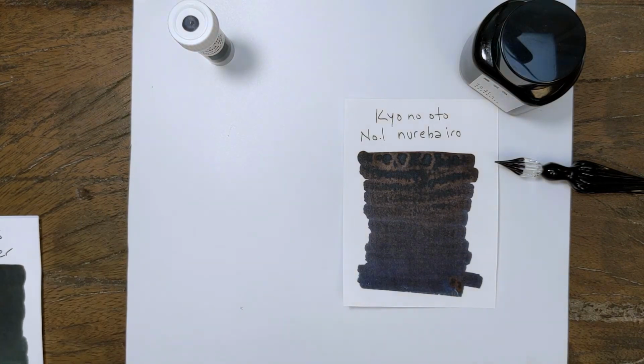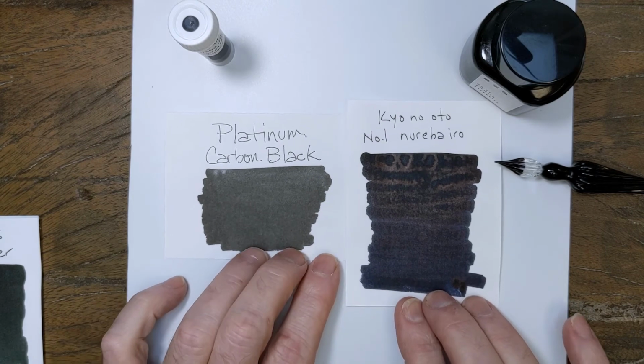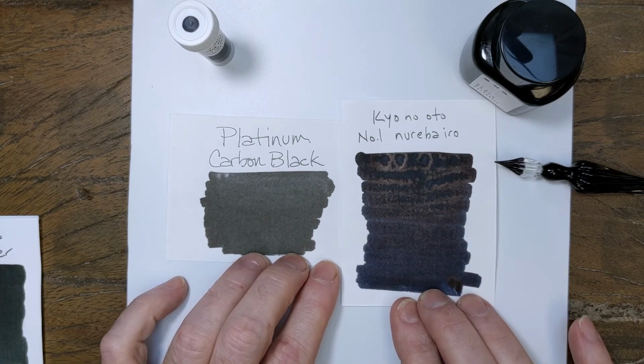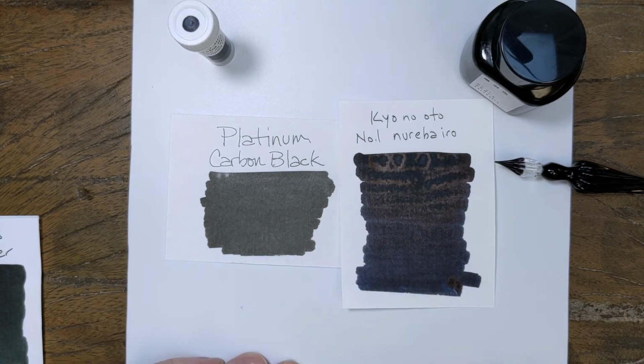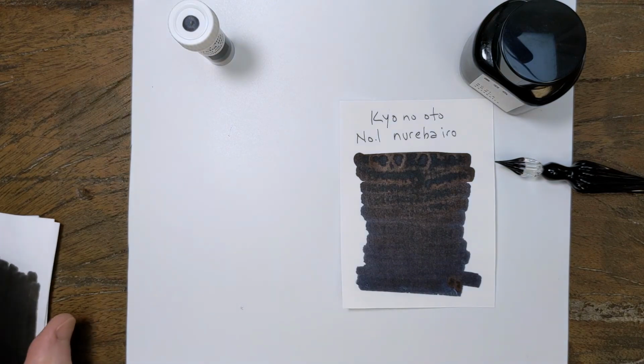And then I pulled what is typically considered a standard in black inks. This is an old swab of Carbon Black, and Carbon Black's just pure dark black, black, black. So side by side, it is not really an equal comparison, but depth of black, I think it is very close to Carbon in that darkness that people are looking for in black inks.